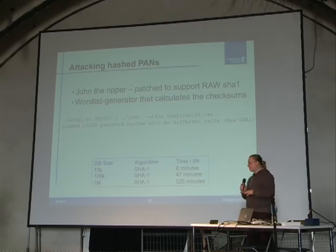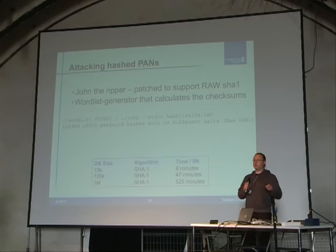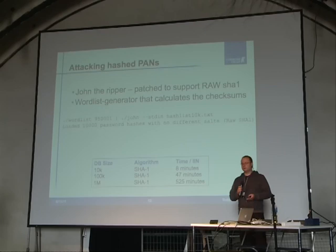It scales quite well. The 1 million card database takes about 525 minutes per bank. And if you load a database with 1 million cards in it, and you attack the bank that has 25% of the market, that is 525 minutes to crack about 250,000 cards. The yield of that is quite impressive. And I mean, you're going to be happy with that for a while.